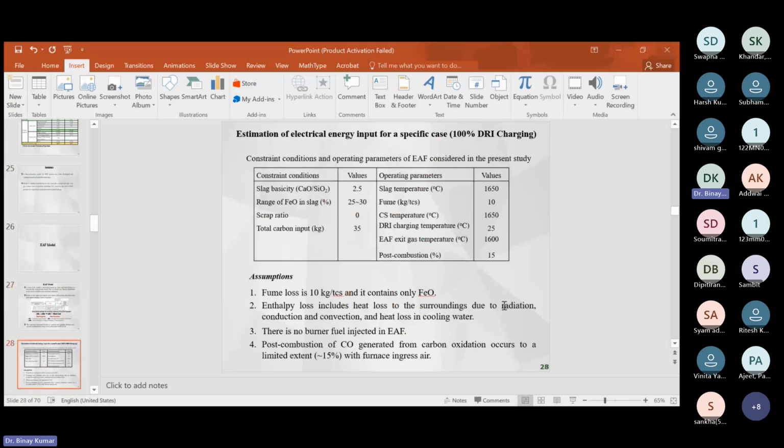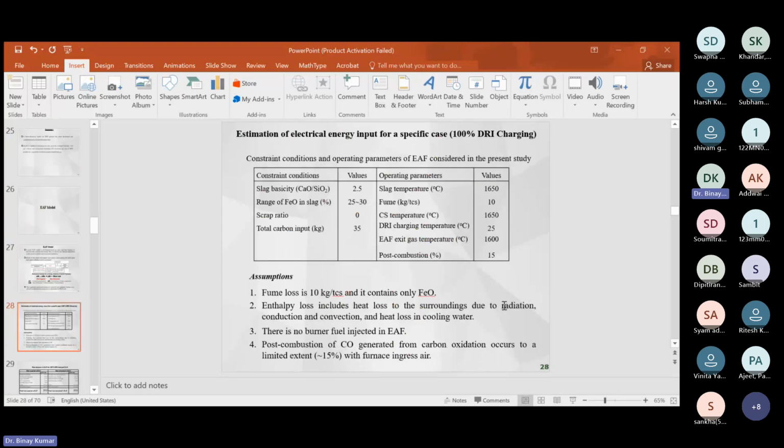These are the constant conditions and operating parameters we have considered in this study. We have maintained the basicity in the electric arc furnace at 2.5. Similarly, the FeO percentage in the electric arc furnace is in the range of 25 to 30 percent. Since we have validated our model with 100% DRI charging, initially we have not considered any scrap in the electric arc furnace, and we have also considered the total carbon input that is required for the carbon boil, and the radiation heat loss.